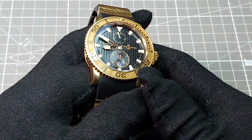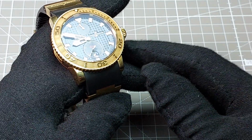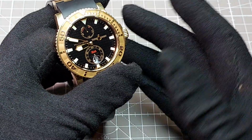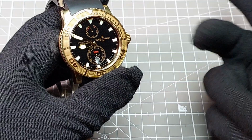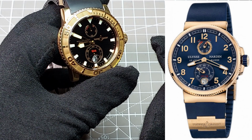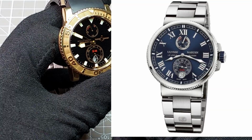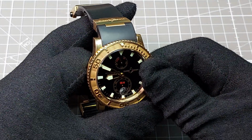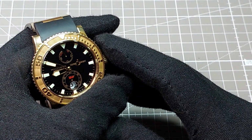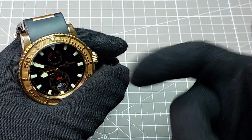Now, what are the similar alternatives? If the Marine 266-33 has caught your fancy, you might also want to consider these similar offerings. From Ulysse Nardin, there is the Marine Chronometer, which you can see here on the screen, 1183-126-43. It's slightly larger at 43 millimeters. This model offers a more contemporary take on the Marine aesthetic with a different dial layout and an upgraded movement.